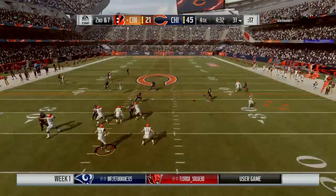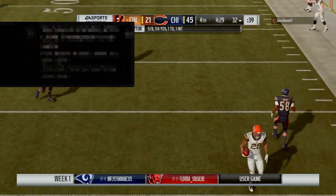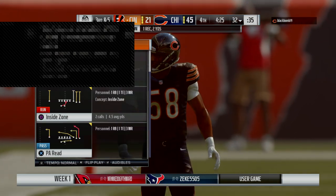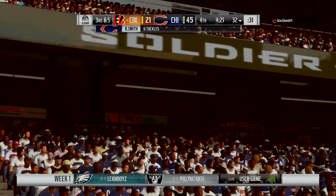From the shotgun, he'll look to throw to Mixon on the check down. And he's able to get out to the 32, brought down there. Give him 2 yards on that play. And all of a sudden here, it's 3rd down.